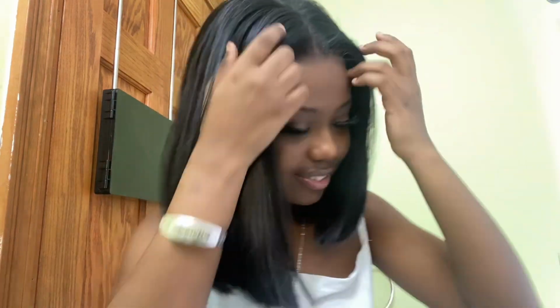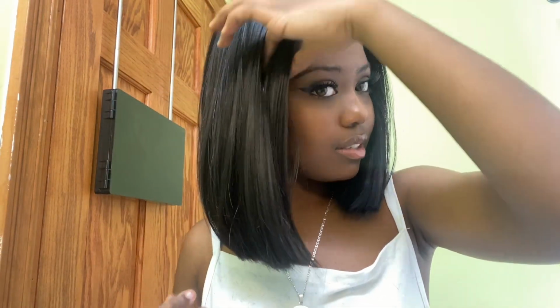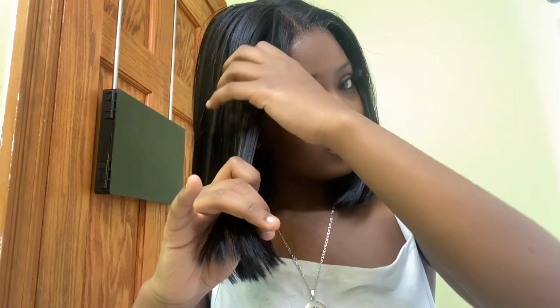Okay, so I just cut it. All right, here it is after I made it like a bob. I feel like I wanna cut a few layers in the front, I don't know. It's just so, like, the hair is so nice. I'm gonna go ahead and cut like a few layers in the front. Not much, just a little.